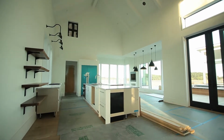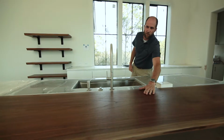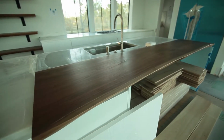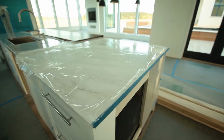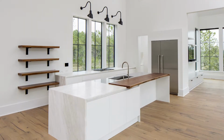First time for me, but we put in three different elements. We have this piece of walnut here from upstate New York that they had shipped in. So when we designed this kitchen, we designed everything around this. We have this solid quartz countertop here, into this marble that will eventually waterfall down the edge.